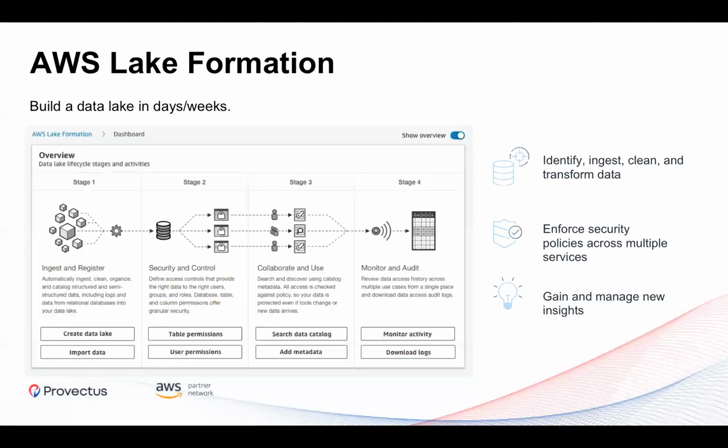And AWS Lake Formation, this is making our life even easier to manage the big data environments and overall big data platforms. And you build data lakes in days versus weeks. Okay, so you create data lakes, you import data, you set up table permissions, user permissions, and search data catalogs, add metadata, monitor activity, download logs. So all those things nicely put together in one single application, Lake Formation.